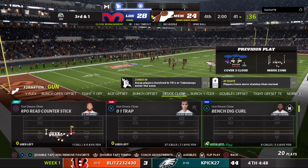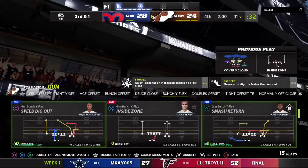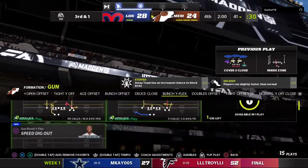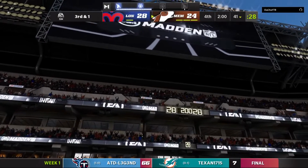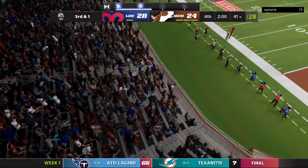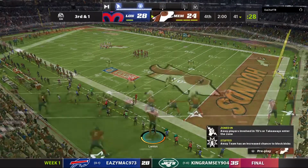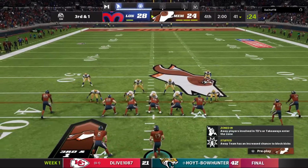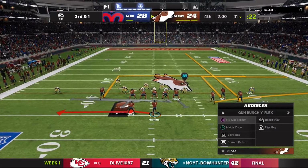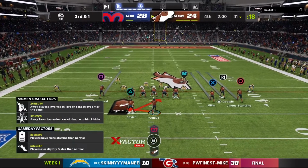4th quarter, down to the final 2 minutes, and we've got a 1-score game. So it's our home team here in possession of the football as we come back. They face a critical 3rd down now, needing a score here in the late going.